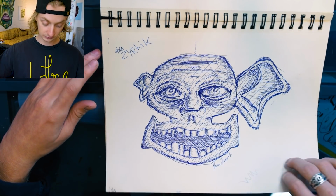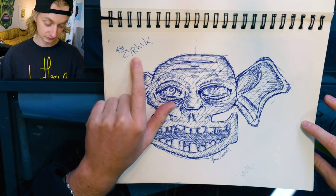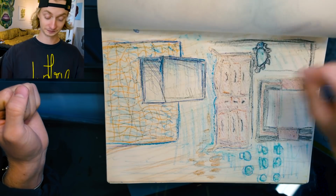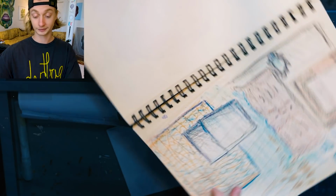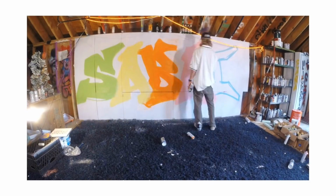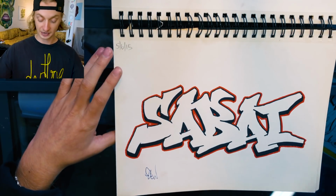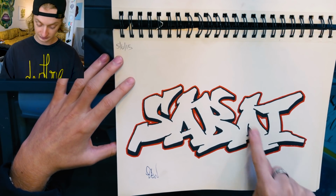Cool little character. I remember I named it... I can't even pronounce that. Xeric? Weird. Weird crayon drawing. This I did, a little graffiti piece when I came back from Southeast Asia, a gap semester. Sabai, I think it kind of means chill, to chill or to relax in Thai. When I was in Thailand, that's actually kind of nice. This A is very nice.